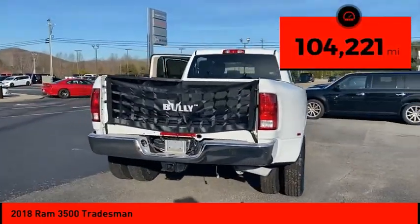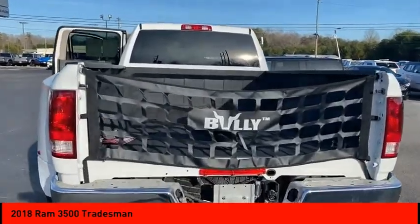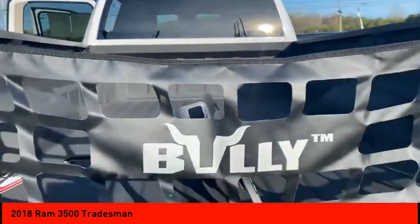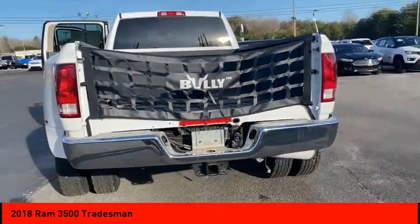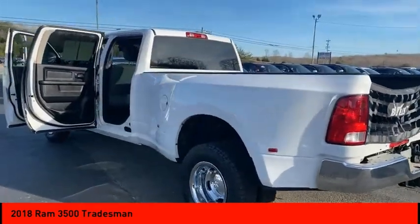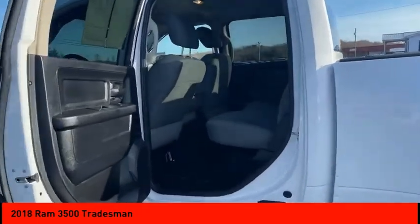Here are some of this vehicle's great options: tow hitch, heated mirrors, brake assist, traction control, stability control, remote keyless entry, engine immobilizer, four-wheel disc brakes, privacy glass, rear wheel drive. If you like it online, you'll love it in your driveway. Take it for a spin today.